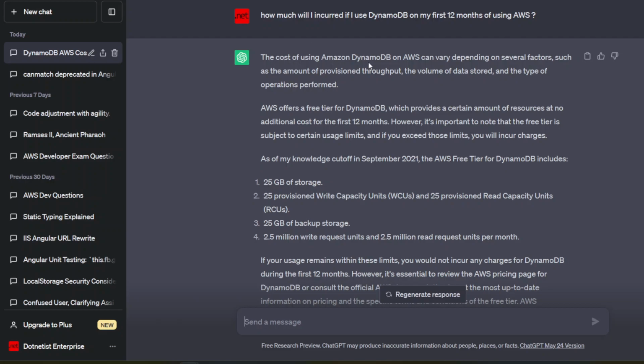The cost of using DynamoDB in AWS can vary depending on several factors such as the amount of provisioned throughput, the volume of data stored, and the type of operations performed. AWS offers a free tier for DynamoDB, which provides a certain amount of resources at no additional cost for the first 12 months. However, it's important to note that the free tier is subject to certain usage limits. If you exceed those limits, you will incur charges.